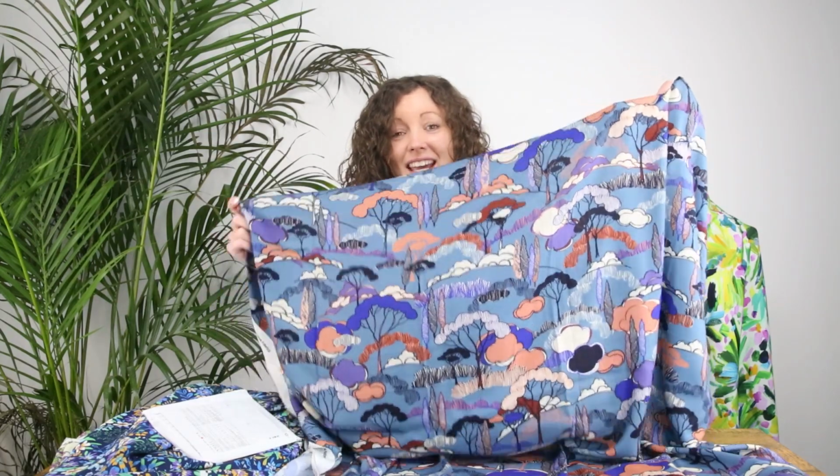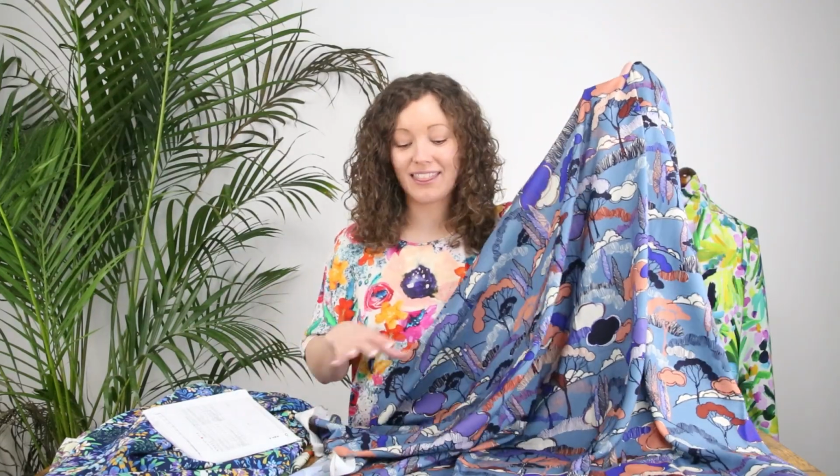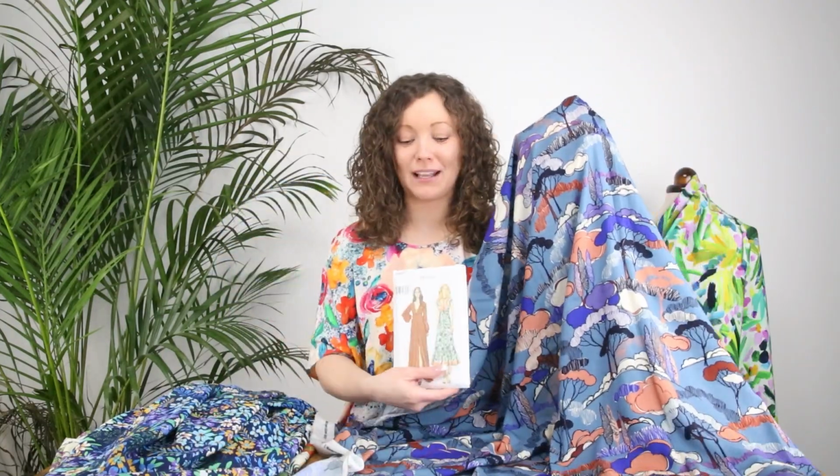I kind of look at these things and think, well, if I wouldn't expect to buy it like that in the shops, then I don't need to put too much pressure and stress on myself to pattern match it. So something like this in this kind of print, I wouldn't, but I know a lot of people do love pattern matching, so that's something you could play with in this print and this pattern.